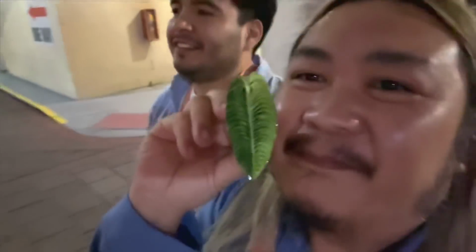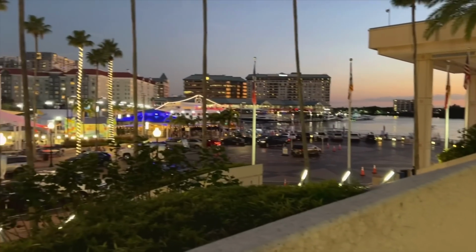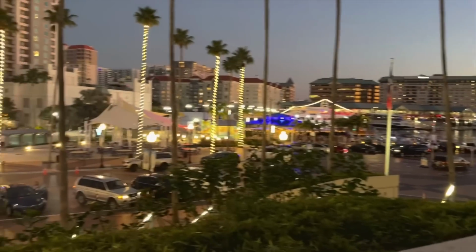And look, we got a VTI pop socket. Look at how beautiful it is here. Look at that.